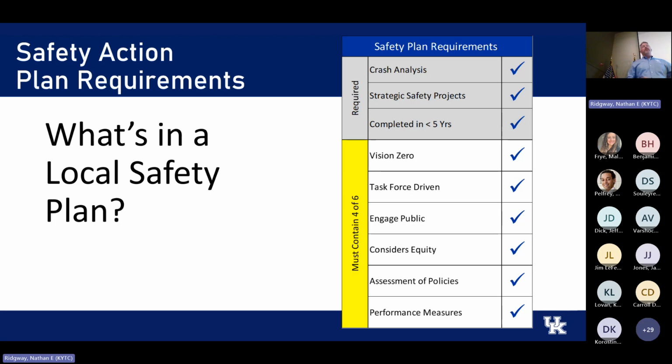To be eligible for federal funding, there are 6 additional elements, and you've got to meet at least 4 of those to meet the federal requirements. That is having the community adopt a Vision Zero statement where they say that deaths and serious injuries on this roadway are unacceptable. It has to be task force driven. So again, this needs to have the input of the community leaders, making sure that we're addressing community problems and that this truly is a local road safety plan, not just a one size fits all blanket. Look at engaging the public. And then, as you know, with this administration, really looking at equity and making sure that we address equity when we get into our safety considerations.